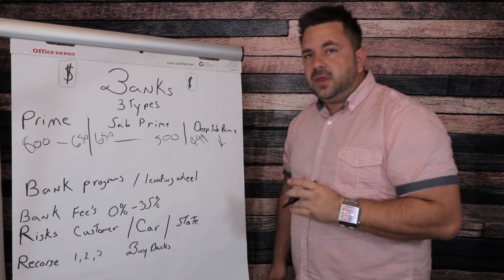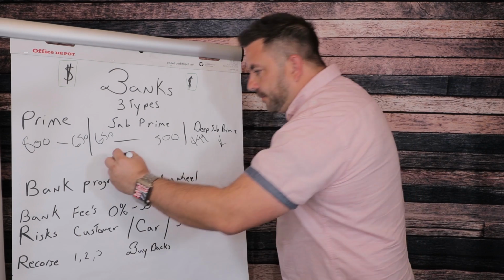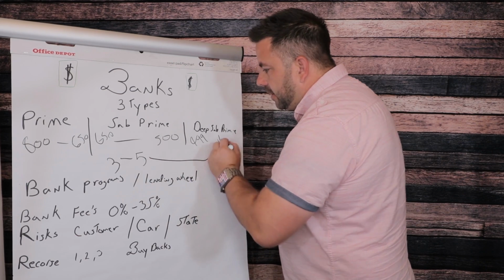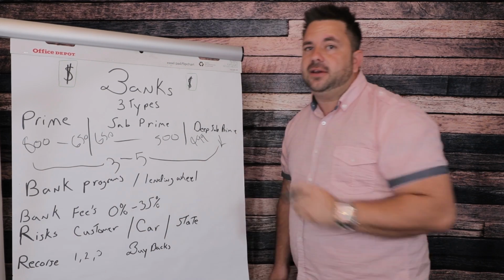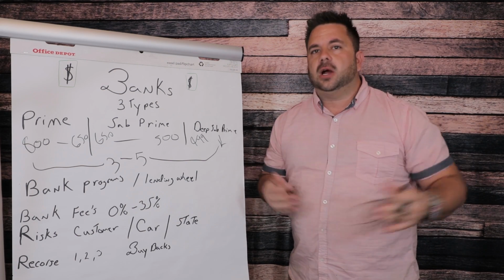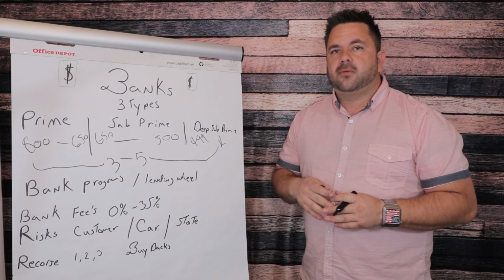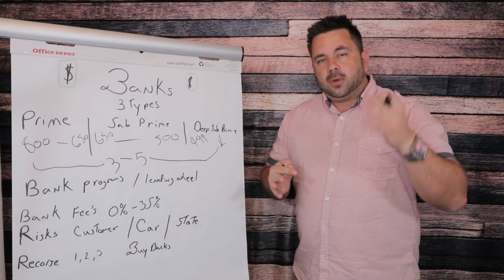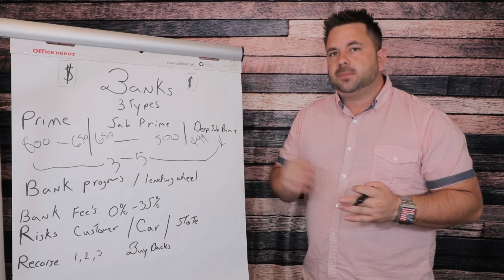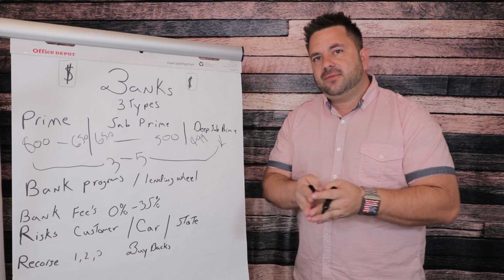Now, one of the things that's crucial for your long-term success is making sure that you have 3 to 5 of each of these lenders. And the reason why is, let's say Mr. John Smith comes in. He has a 720 credit score, and you get an approval from one of your banks. Now, once you get an approval, you want to be able to match or compare it with multiple offers. This is how you work your finance desk to maximize every single deal.